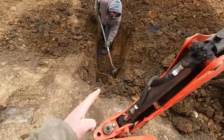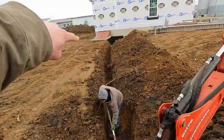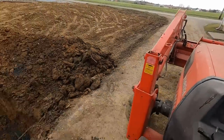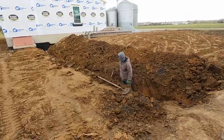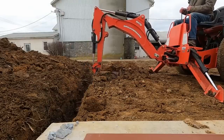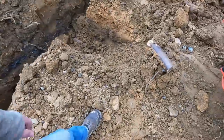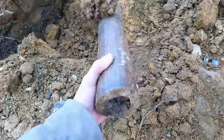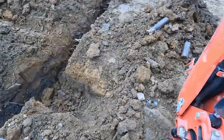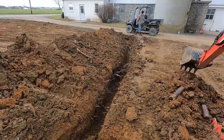Found the line there. It's coming out at a bit of an angle. And now I'm gonna go start digging there. We gotta go around there. Hitting some old piping that was going through here, or whatever this stuff's made out of. We're gonna measure this now so Dad can go get some water line.